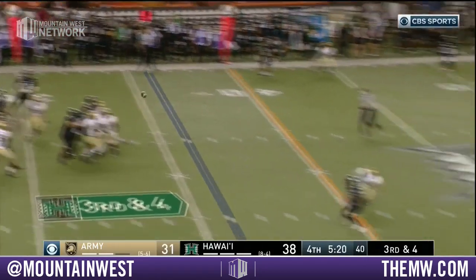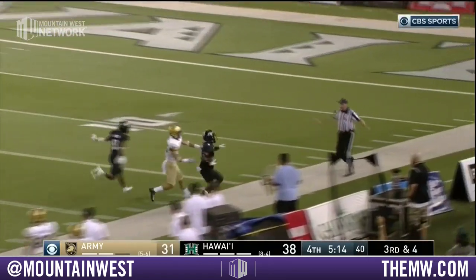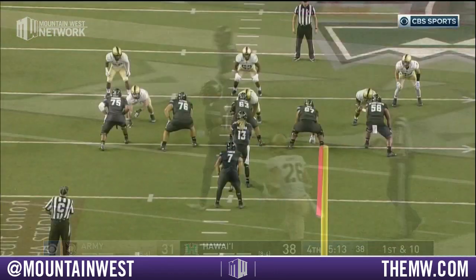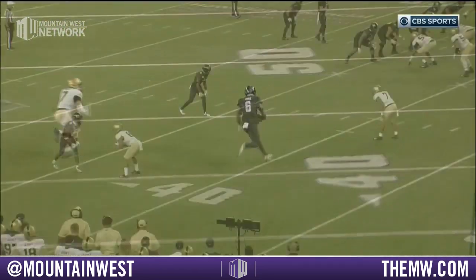Stays in the block. McDonald fires. Catch made. Near side. Speed turned on. Cedric Bird forced out of bounds. First down, Hawai'i. He made a big play. Watch Fruita step up here. Bam. Right there on Cunningham. Gives McDonald enough time.